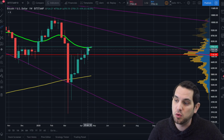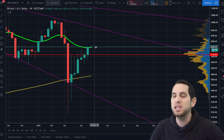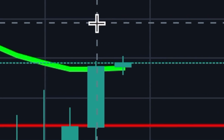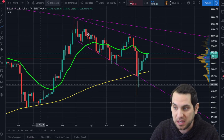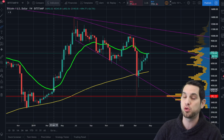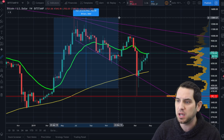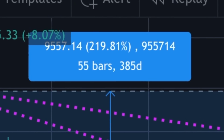Currently, you see that on the weekly, we have put in a very small weekly candle so far, still looking a bit like a doji over here, basically showing some indecision of the market. However, we are closing above the 21 exponential, and I've gone over time and time again how important this green line is. You can see once we blasted through it back in April, Bitcoin went on an absolute tear. As soon as we got above it, we basically pumped, you can see right here, over 200%, 220%.